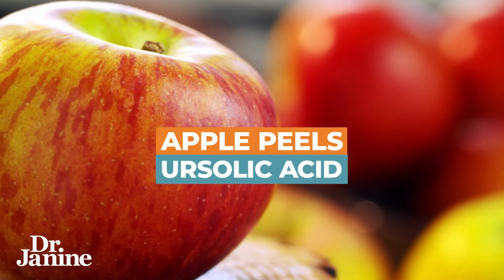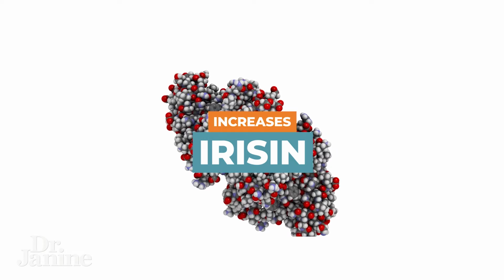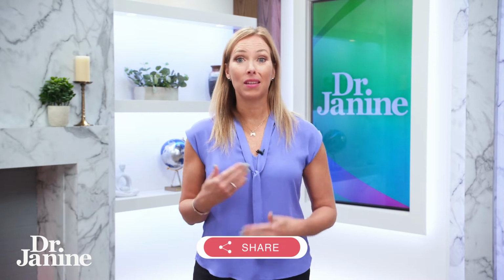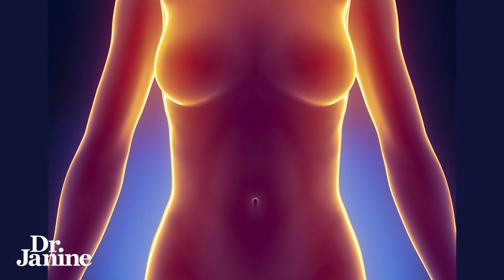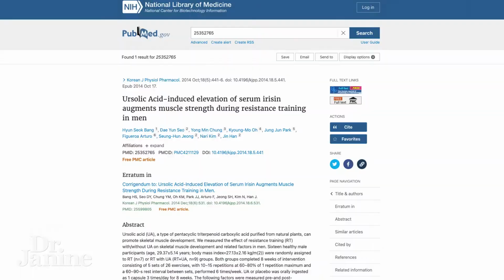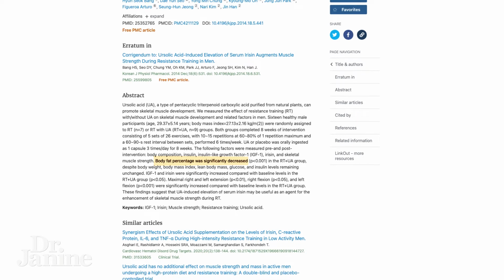But apple peels in particular contain something called ursolic acid, and this increases irisin. And irisin in the research has been shown to help with body fat percentage. It actually helps to increase that internal thermogenesis, your body's ability to make that heat. And in this one study, it was found by taking higher amounts of the ursolic acid that that increase in the irisin really did lead to a significant decrease in that body fat percentage.